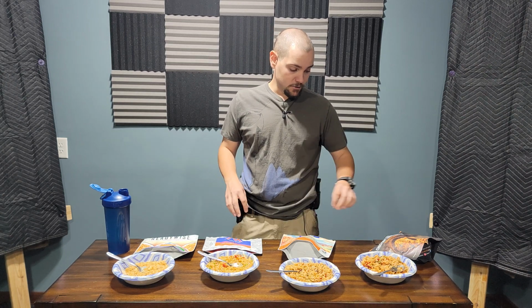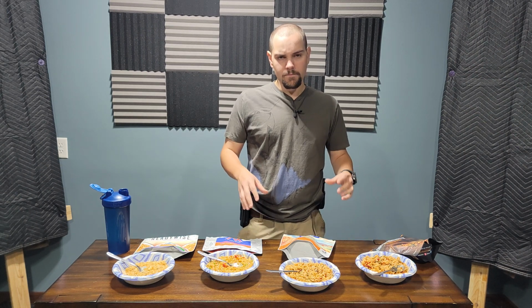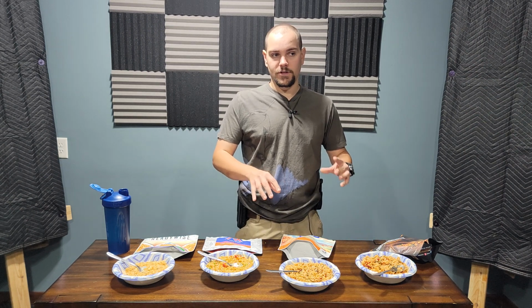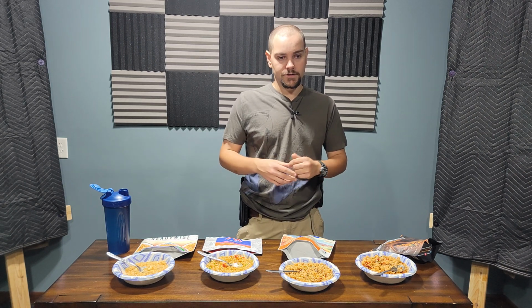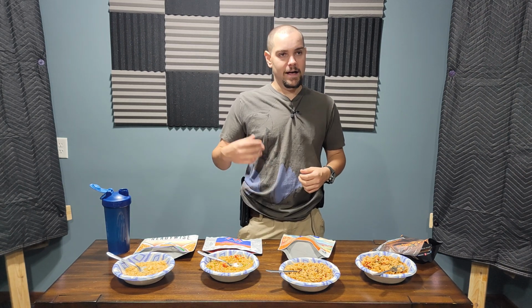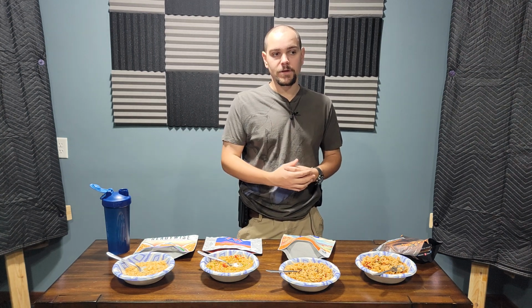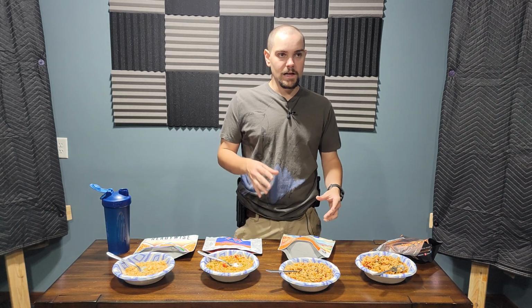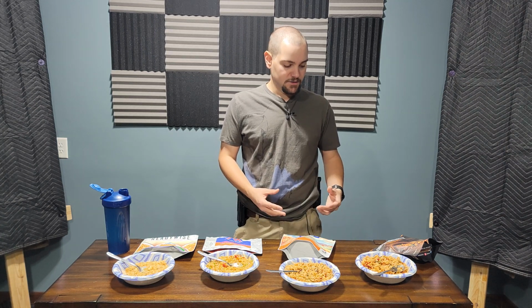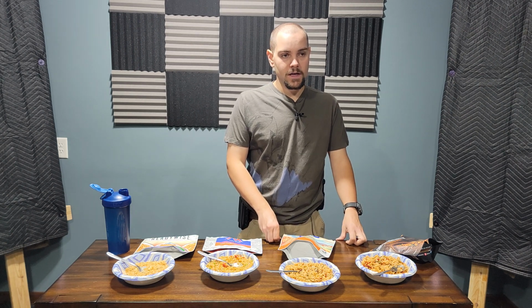Versus, for example, Mountain House, Backpacker's Pantry and Peak Refuel over here, where these aren't solely marketed towards a prepper or survivalist. A lot more of these are marketed towards hikers, backpackers, campers, hunters, people that are going to be out there in the field actually using this stuff on a regular basis. So personally, I would get your hands on these three and take your own comparison between them.